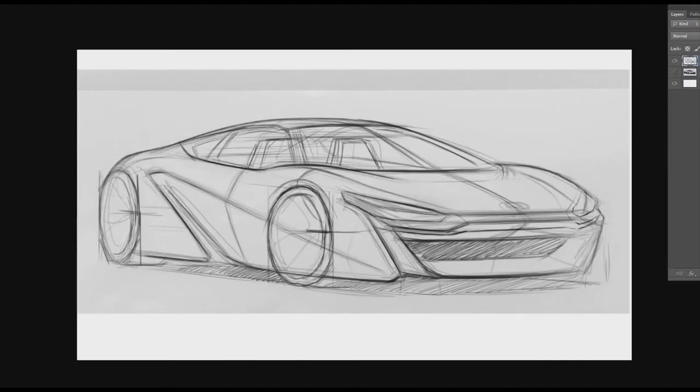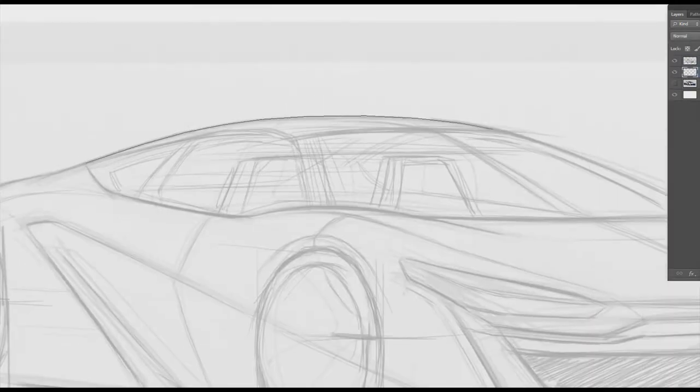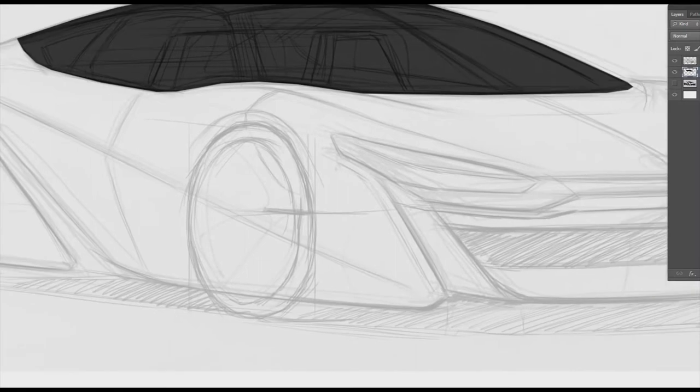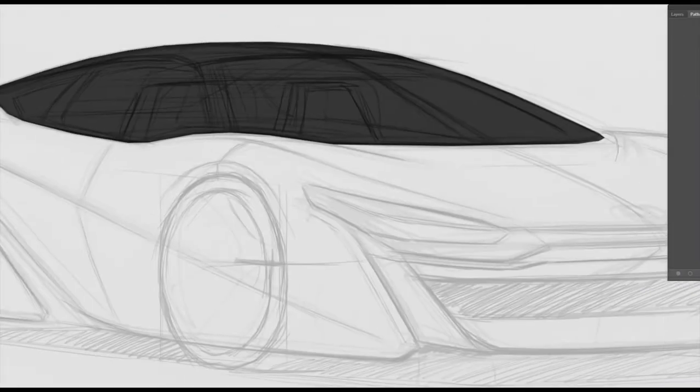I am starting with the line and put it into Photoshop. As you can see, they're in layers. Now I have reduced the opacity and just blocking in the top or the glass area.